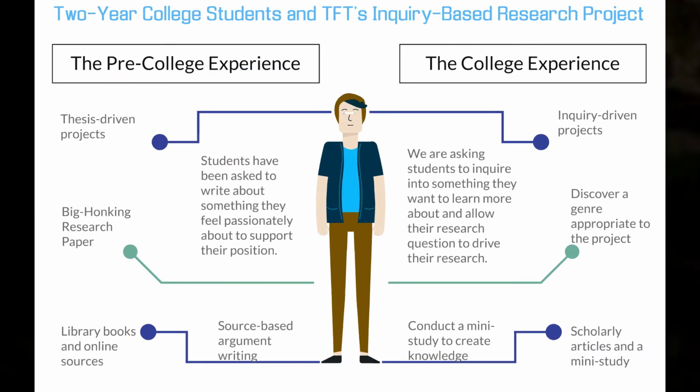In this scenic overlook infographic, we can see how the pre-college experience compares to the TFT college experience with the inquiry-based research project. Before, they were thesis-driven projects that they wrote. Students were asked to write about something they felt passionately about in order to support their position. But now we're asking students to inquire into something they want to learn more about and allow their research question to drive their research.